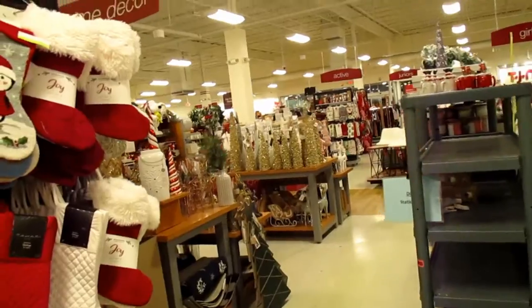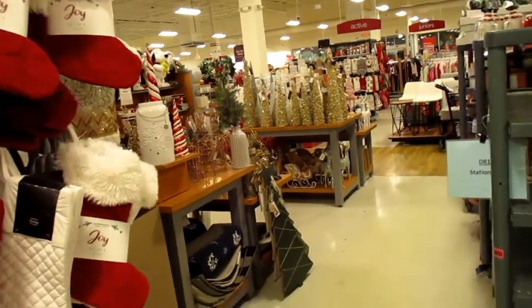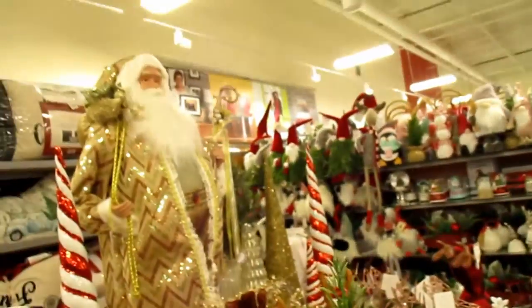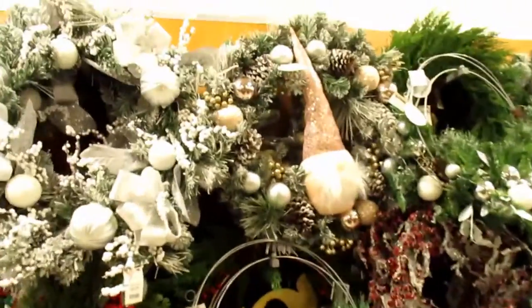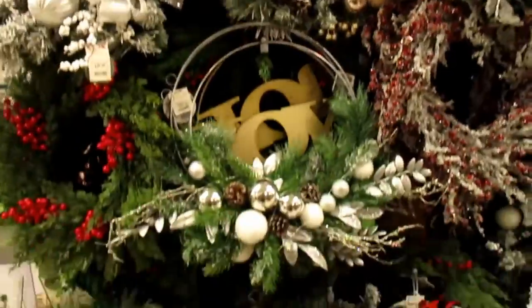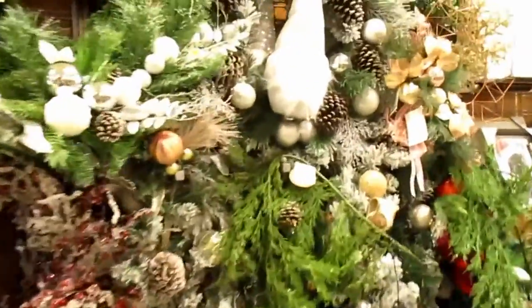This is kind of a smaller store, my TJ Maxx, so they don't have a ton of holiday stuff. I feel like Marshall's, which I was just at last week, but I'll take you guys there on my next vlog, I always feel like they have more holiday decor. That is so adorable with the gnome, and it's rose gold. That's so cute. And they do have it in silver too.